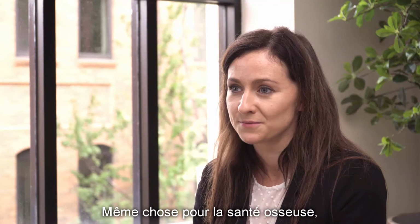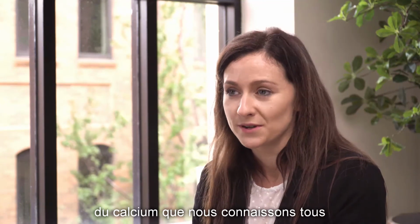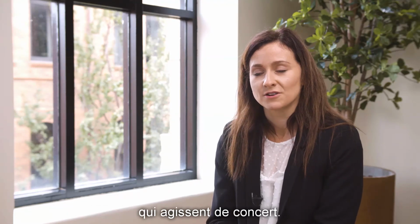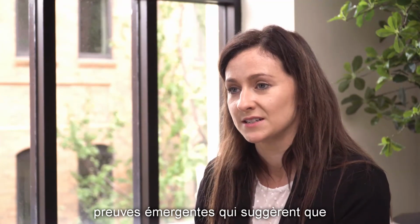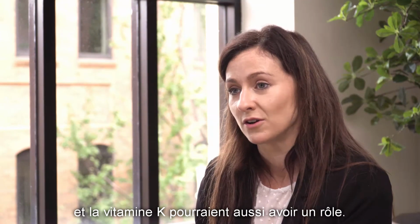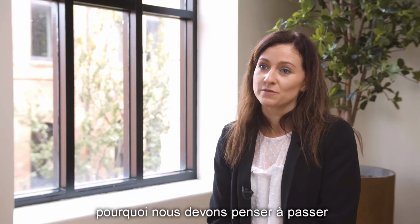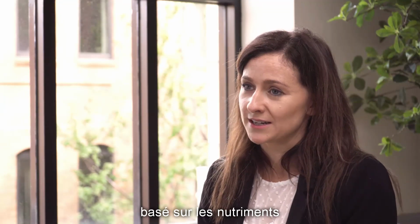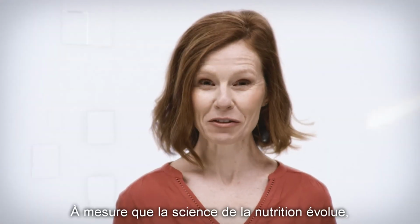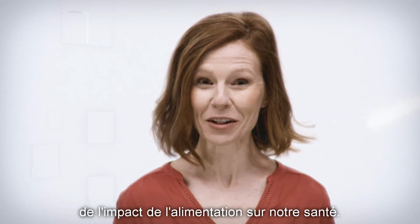It's the same for bone health. Dairy's beneficial effect on bone is due to more than just the calcium, which we're all familiar with, but also the phosphorus and the proteins present in dairy, and they work together in concert. There's also emerging evidence to suggest that other bioactive components, such as bioactive peptides and vitamin K, may also be involved. So these food matrix effects really show us why we need to think about moving away from a nutrient-based dietary guideline system towards a more whole food-based one. As nutrition science evolves, we're learning more and more about the food matrix effect and its importance in understanding the impact that food has on our health.